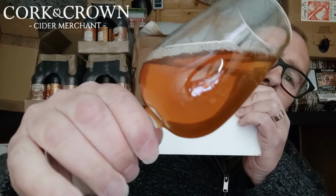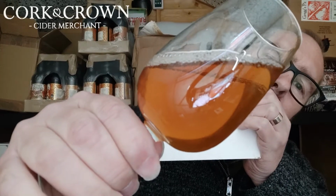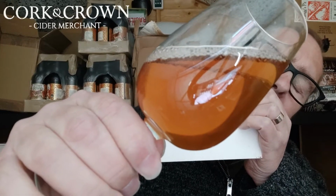Look at that. That is a deep amber, that, isn't it? That is lovely, that. Very, very nice indeed. Pleasing on the eye, that. And it's always good. You consume it with your eyes first, yeah? Don't mind pointing at my cheek. Anyway, let's smell it.